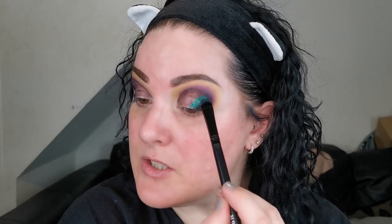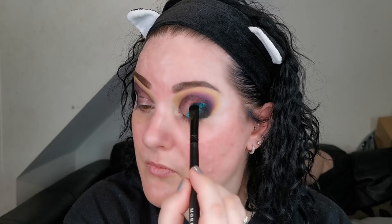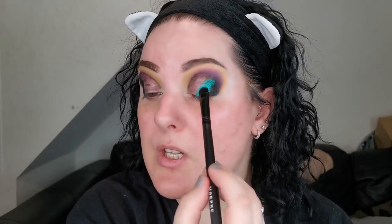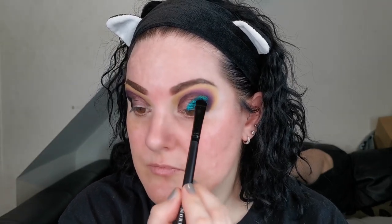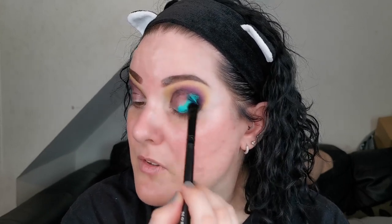I'm super, super excited to try this. Yeah, just two left that I haven't tried yet. Oh, look at that shift. Oh, that is stunning. Like blue, turquoise, green. Okay, that is beautiful.